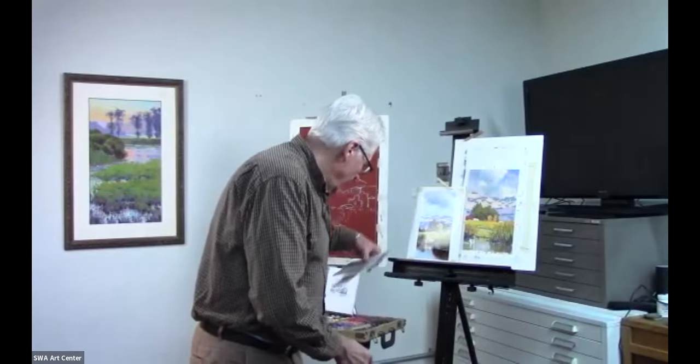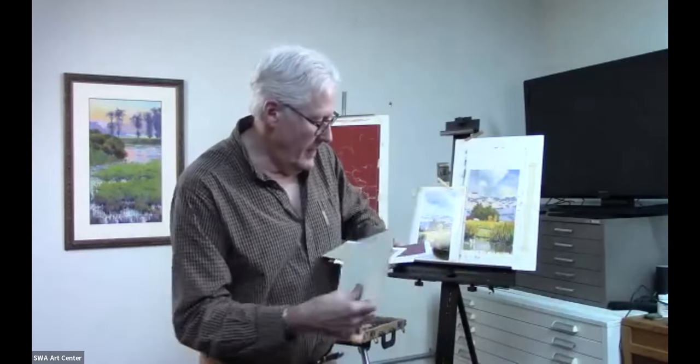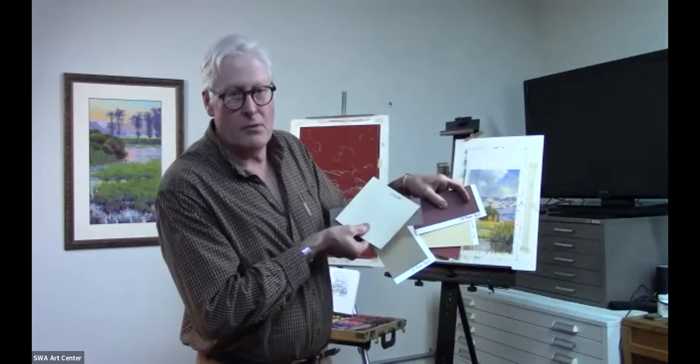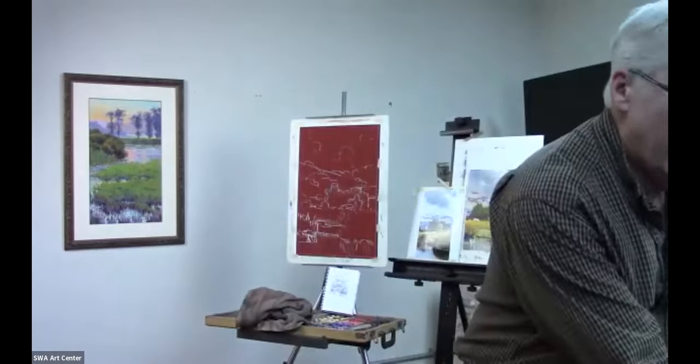And I work on sanded papers. Some sanded papers are white. Some are a pale buff. And then wonderfully, a variety of manufacturers come out with different colors. So the paper is toned to start with, so I don't have to tone the paper. The one thing about all of these is that they are sanded, the ones that I use. They have grit to them, so they grab the dry pigment and hold on. I'll pass these around to the lucky people who are here in person, so they can feel.